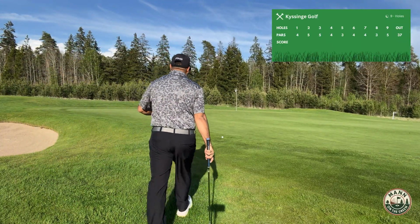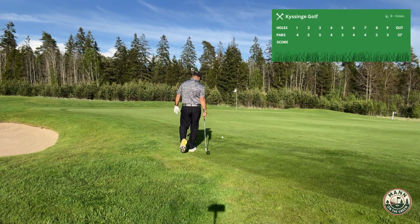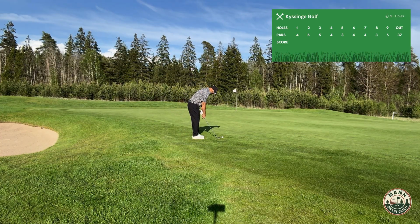So I've got 18 meters to the pin. Got a 50 degrees. Let's see if this one works.